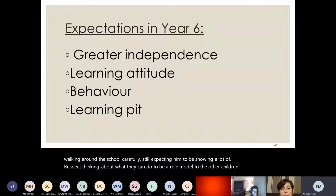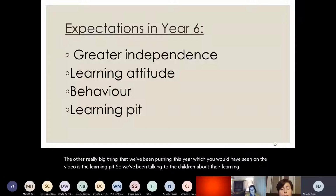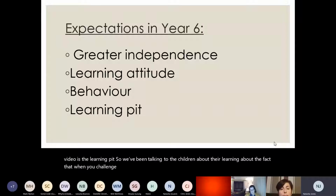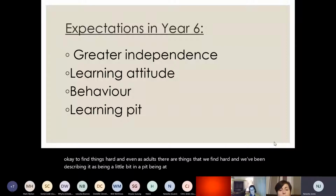The other really big thing that we've been pushing this year, which you would have seen on the video, is the learning pit. So we've been talking to the children about their learning and about the fact that when you challenge yourself, there will always be things that you find hard. And actually, it's okay to find things hard. And even as adults, there are things that we find hard.